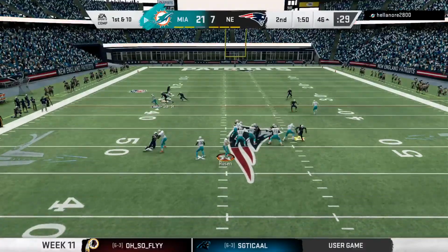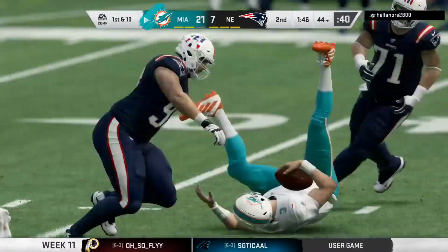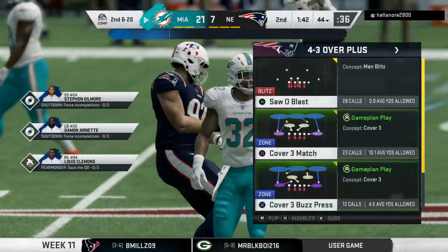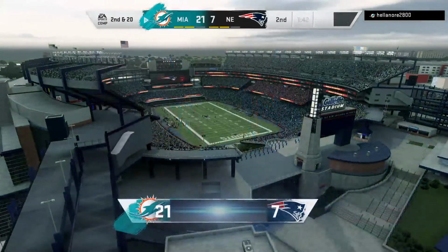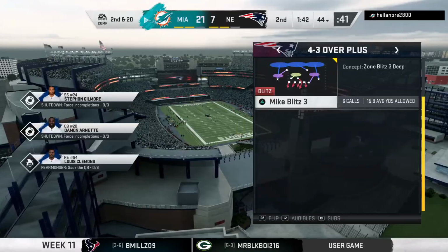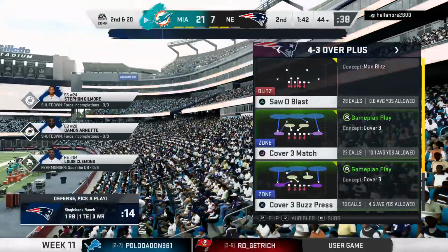After the interception, here's Rosen. The Pats are going to get there. Down he goes. Lawrence Guy forced his way through, drops him for a loss of 10 yards. Now the Patriots going to use one of their timeouts as they'll talk things over prior to this upcoming second down play.